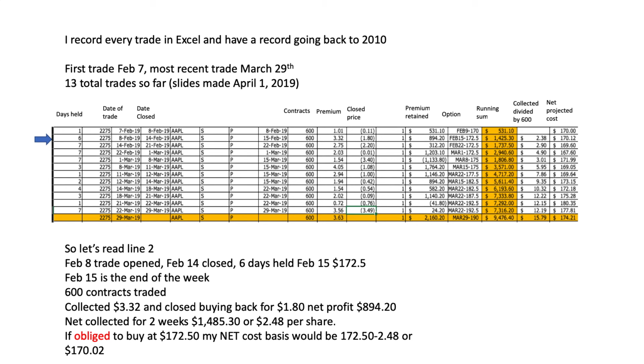Look at the running column, the yellow column. It shows the amount of premium that I've retained from selling and buying, rolling, over the period of 9 weeks. I've collected $9,476.40. But of course, the last one that I'm holding on to, sorry, it's not March 29th, 190, it's April 12th, 190. My mistake there.